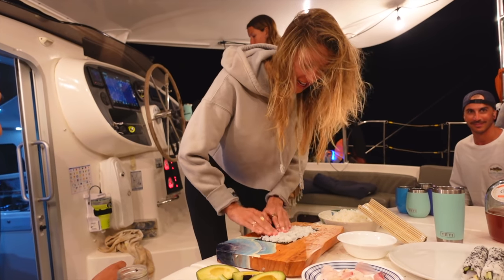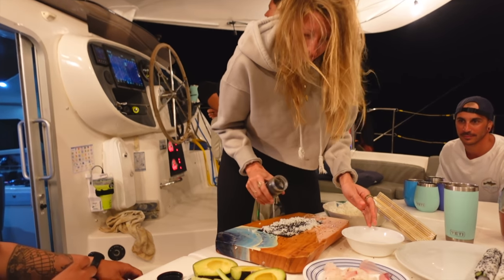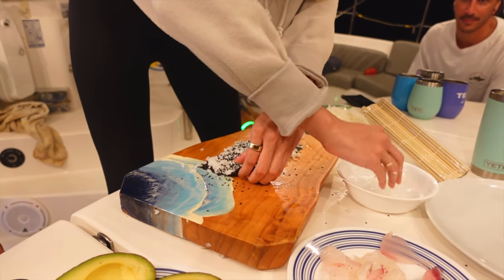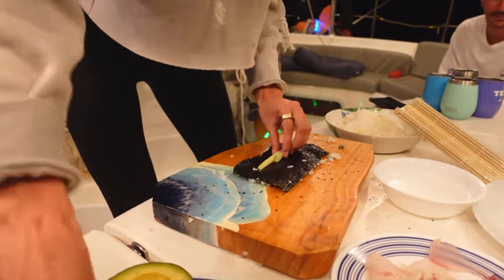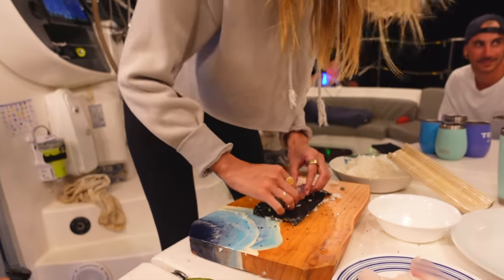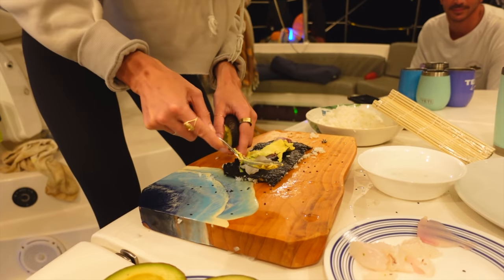Yeah. And now I know. Hey, you can sprinkle it on there. Woo! A little sprinkle. And then you put a little water underneath. Flip it over. Yep. All right. We're going to do a few cucumbers. Yep. Fish. We're going to do that. Can you see big daddy? That big daddy. There you go. Like that? Is that good?